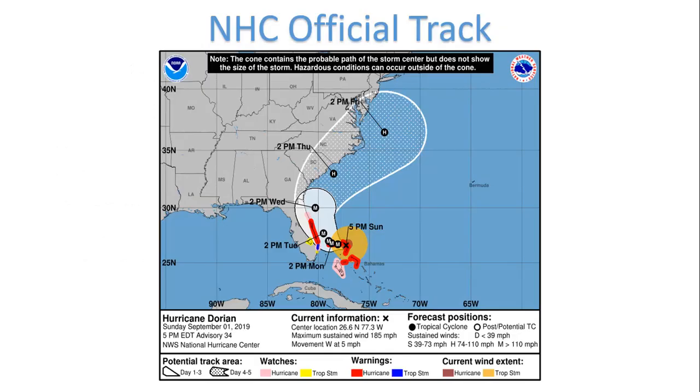This is the National Hurricane Center official track, and please pay attention to these latest advisories by the professionals at the National Hurricane Center. They do their updates, there's advisory updates issued, 6 hourly updates issued. Please pay attention to the National Hurricane Center down there in South Florida.